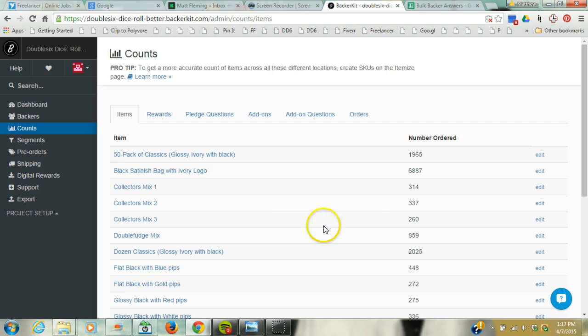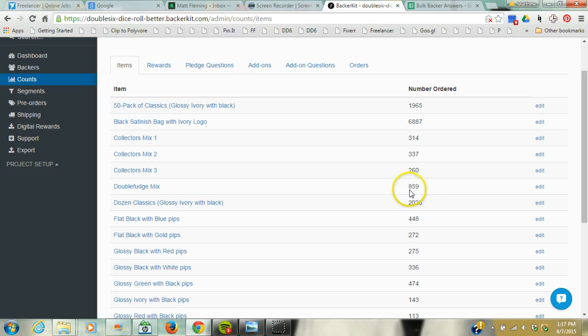Now, for example, it looks like here the two collectors mixes are also neck and neck, above the number 3, which, I'm not too surprised, wasn't as popular. It looks like the double fudge mix is very popular, but this is also adding I think 100 or 200 orders from the actual pledge tier. Actually 2 times that, because people that pledged for that tier will get 2 6-packs. So it's actually probably around 400, which is still pretty high.